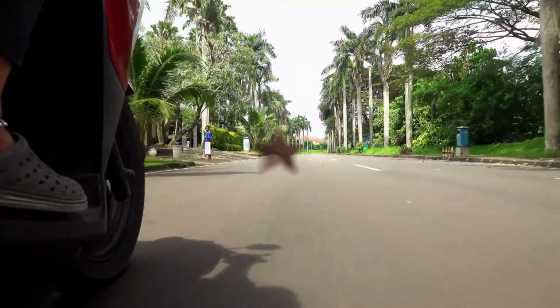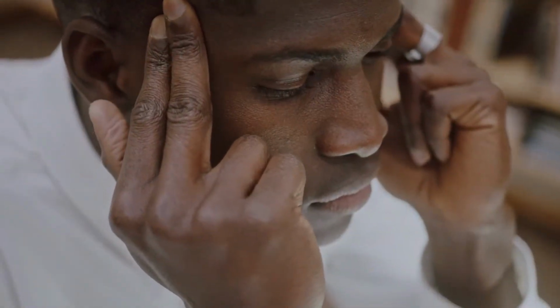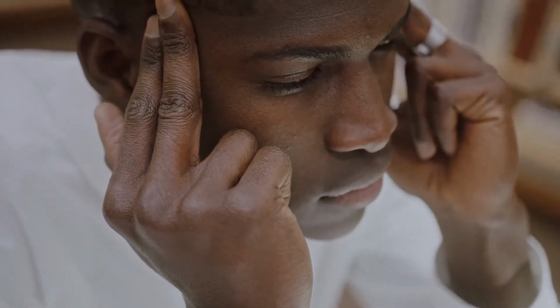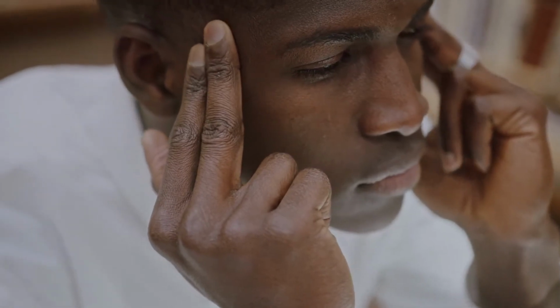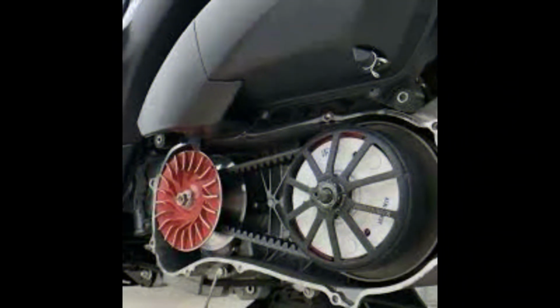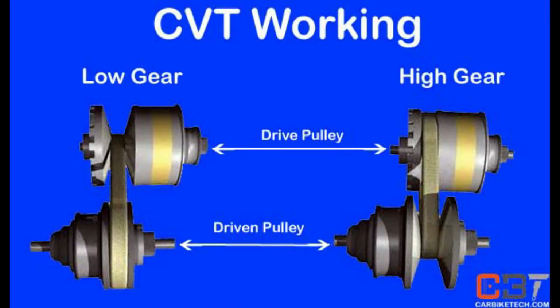How does a motorcycle transmission work? Let's talk about how the automatic transmission in a scooter actually works. As we've mentioned, most scooters use a specific type of automatic transmission called a continuously variable transmission. A CVT is different from other transmissions in that it doesn't use separate gears to create different gear ratios.